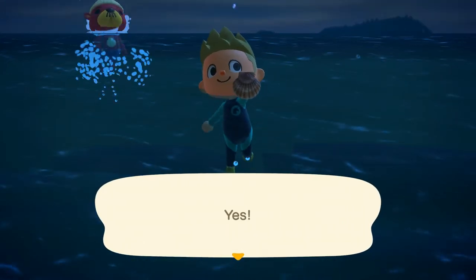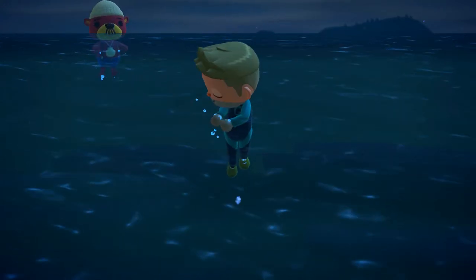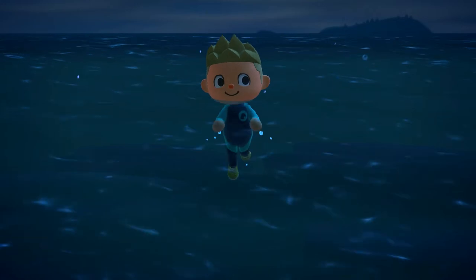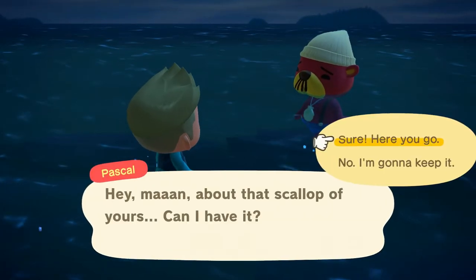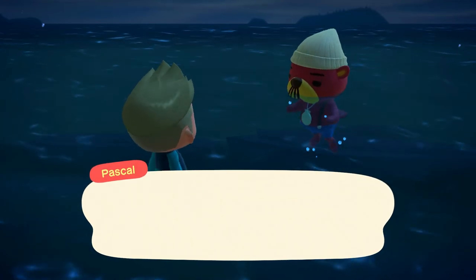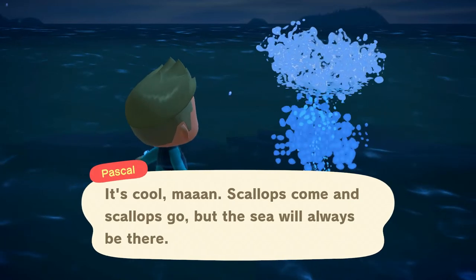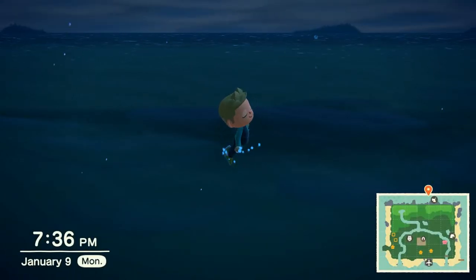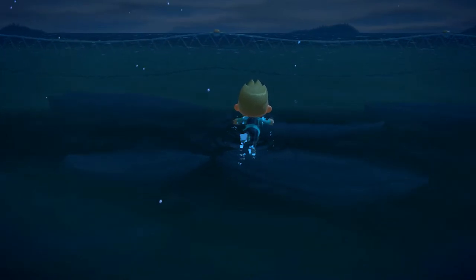Accusations of Pat using... oh, here we go. You're going to be Pascal right now. I got a scallop. Unfortunately, this is my very first scallop, so I'm going to donate it to the museum. But if I were to give it to Pascal, I would get something in return. I'm going to keep it. That's cool. Scallops come and go, but the sea will always be there. So I cannot do that again today, because I already rejected him.